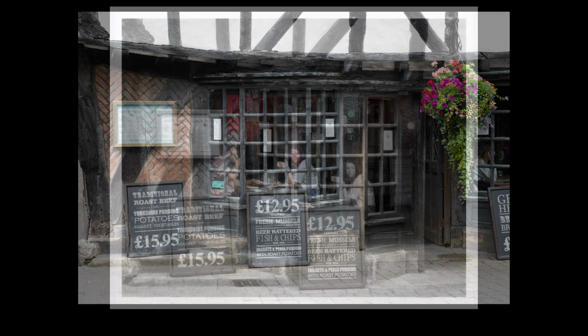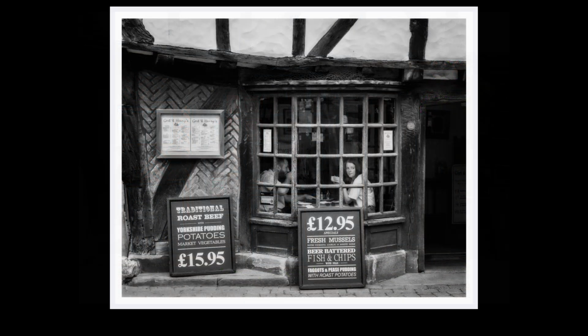Okay, I walked around the corner into this scene in front of me and immediately saw an opportunity with that window. And I moved around so the lady's face was framed in the shot, and that also framed the gentleman's face. And this was the planned crop.